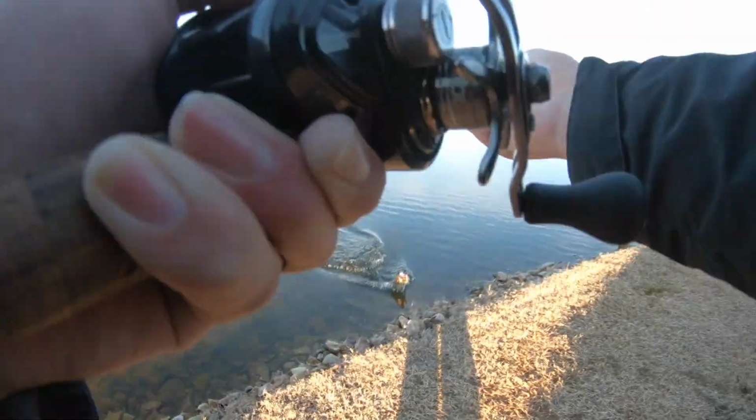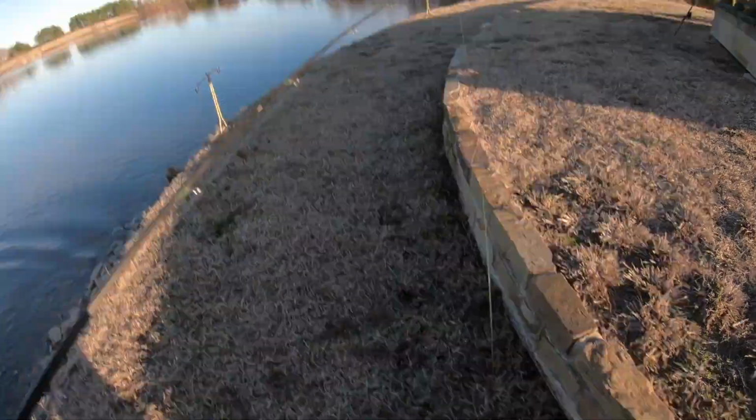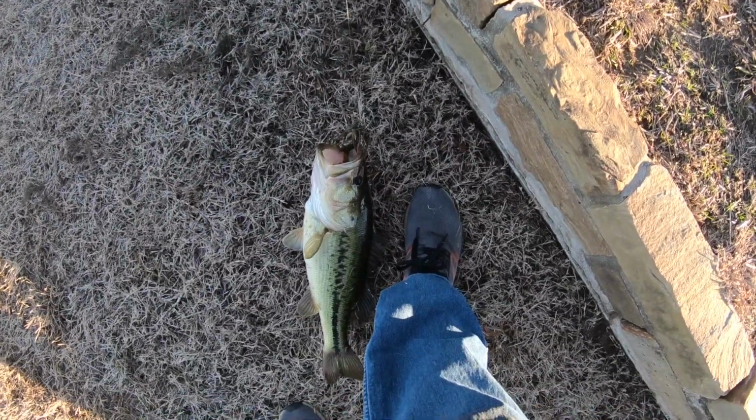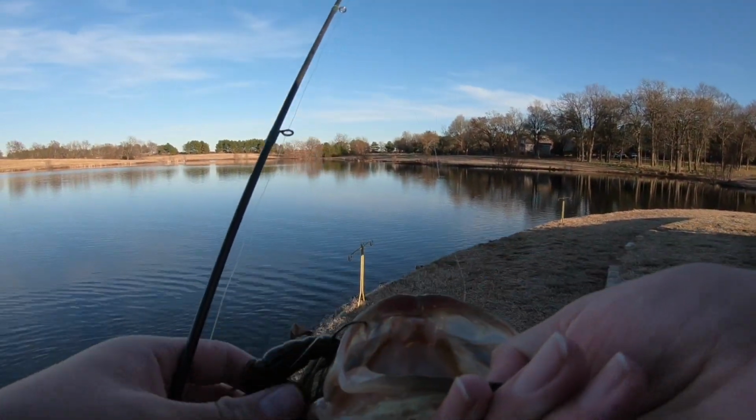Oh, that's a good one. We're weighing him. That's a good fish. There's my foot against him right there. Look at that. Three fish, three casts.